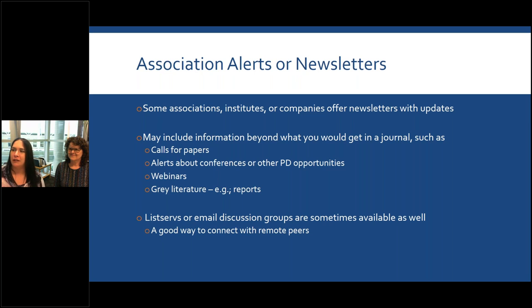But in terms of these associations, most of your associations will have some sort of newsletter or mailing list or something. Sometimes you're auto signed up for that when you join the organization. A lot of times you're not. We're a member of the American, or we know of the American Library Association. I'm not sure if we're members. I'm not. Are you? No. But they have a number of mailing lists that you can sign up for, that I'm signed up for, even though I'm not a member. And you can just find that on the site.